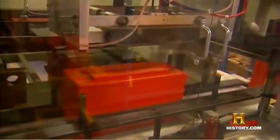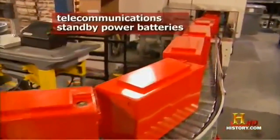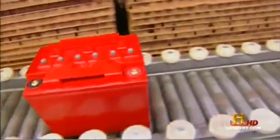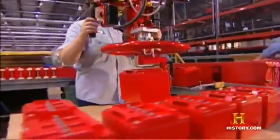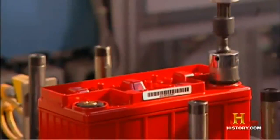EnerSys pure lead batteries are designed to provide the ultimate in dependability, the kind hospitals and communication networks use during power outages. But the company also makes one you can put under your hood, called the Odyssey battery. The pure lead, however, is just one reason why it's a cut above.